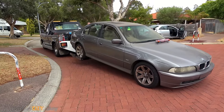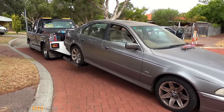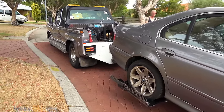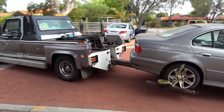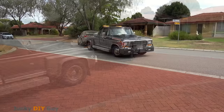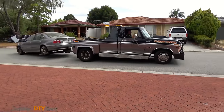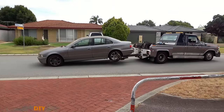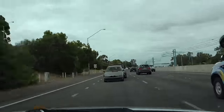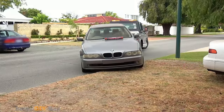Alright, I spoke with the owner and he was happy to negotiate and I just bought the car for $725. Now that's what I call a bargain. I called in a tow truck and he's here already. So it is time to take this car home. After a long drive, the car is home.